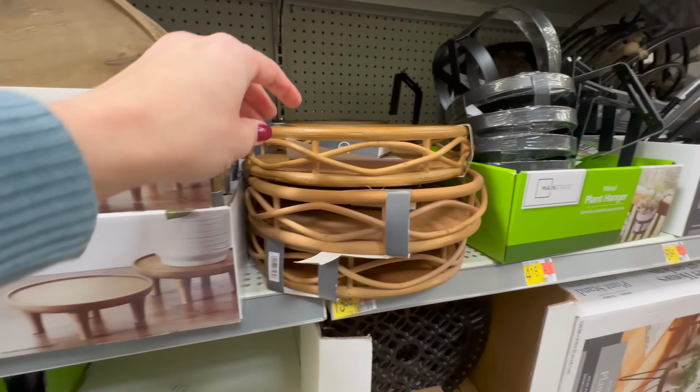You could even display it long ways and maybe even put it on your door kind of in place of a wreath, and maybe put a welcome sign on it. And so again, lots of different ways to maybe use this, and for under $11, I think it's a great find from Walmart.